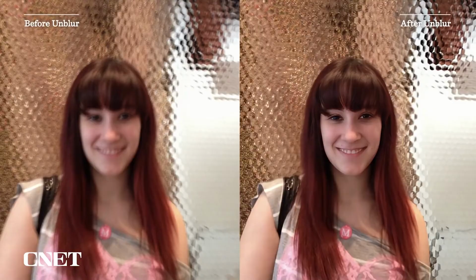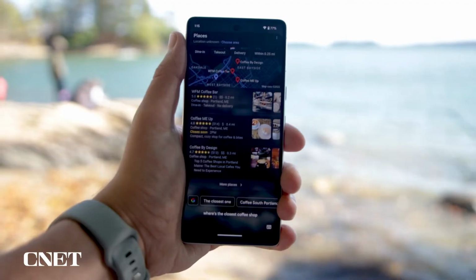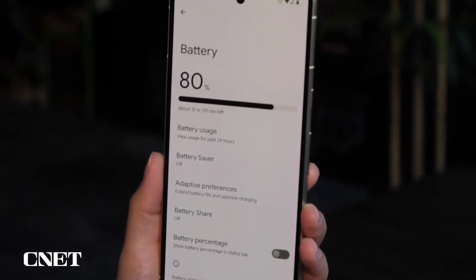But, as is the case with the Pixel 7 Pro, it's really the Google-specific features that make the Pixel 7 stand out, like Photo Unblur, the built-in VPN, and the Google Assistant. The downsides are largely the same as the Pixel 7 Pro's. The battery life still feels a little short, and Samsung offers longer Android version support.